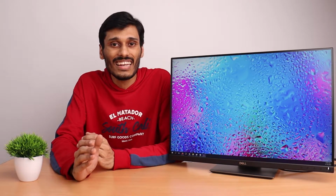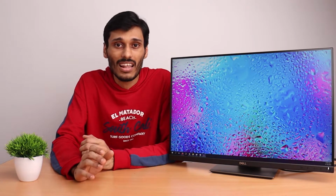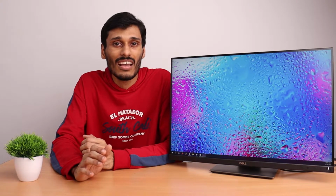P2421 monitors in India. Because at the time when I bought this, it was not available with any of the retailers, and I had to get this directly from Dell. And only very recently it got listed on Amazon, and that too for a way higher price. So let's take a quick look at this monitor and see if this monitor is for you.